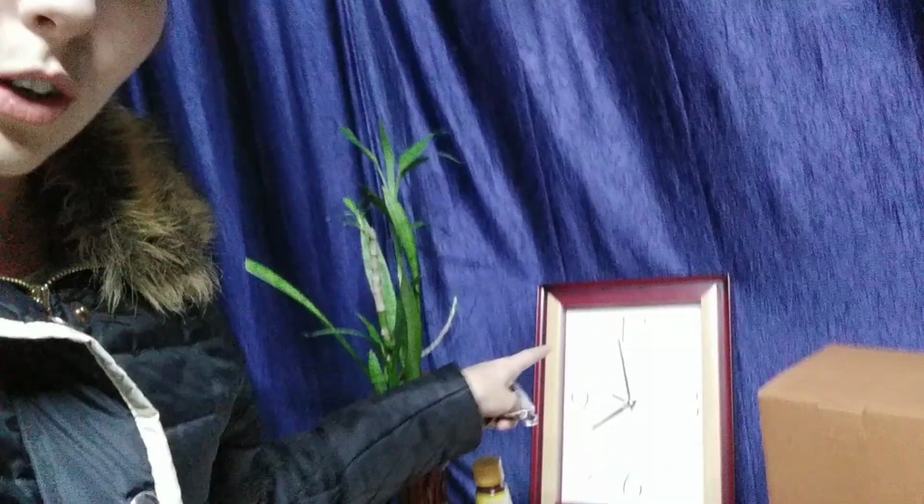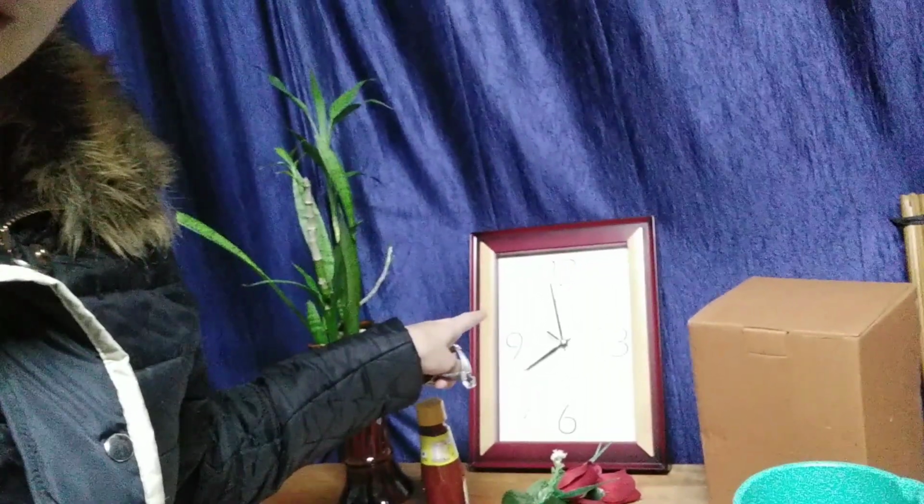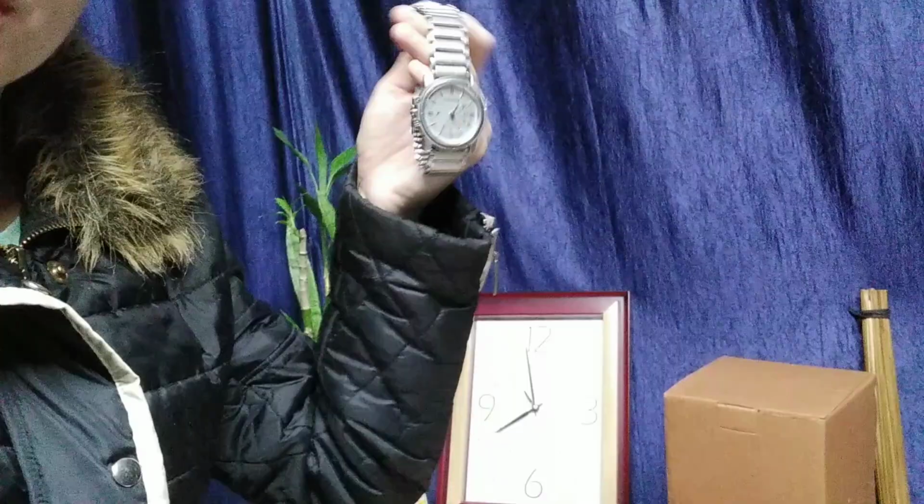Okay. W. The letter W says w. W. And I have a watch. Watch. Some people get watches and clocks confused. Usually a clock goes on the wall or on a shelf, and a watch goes on a person. So this is a watch and it goes on my wrist.